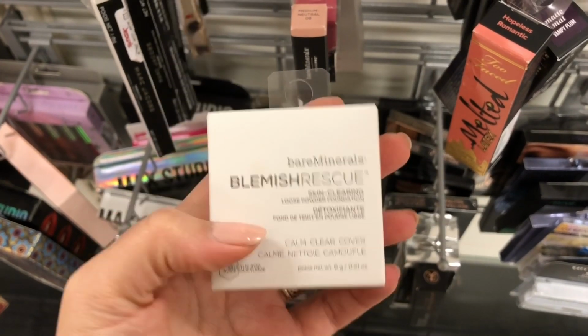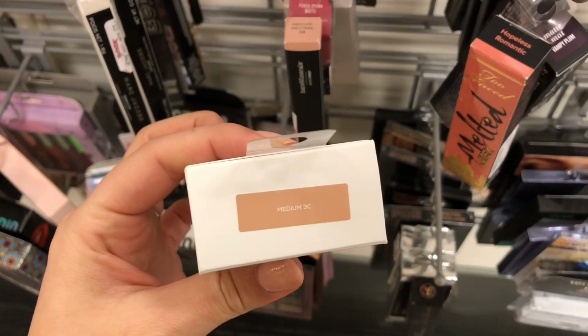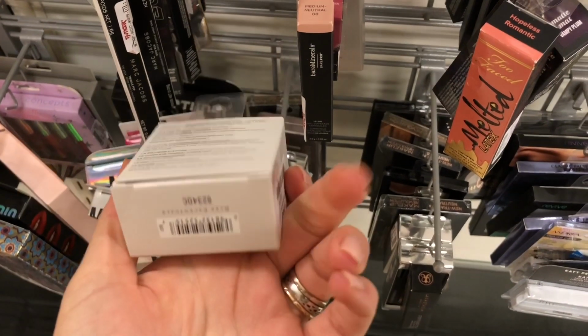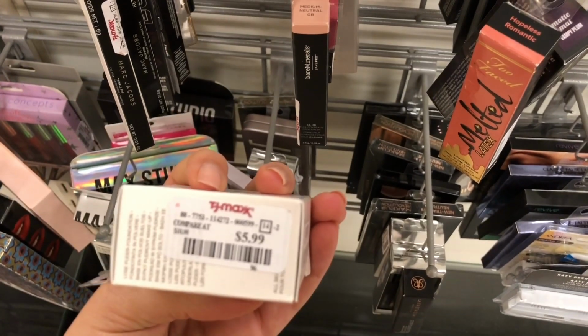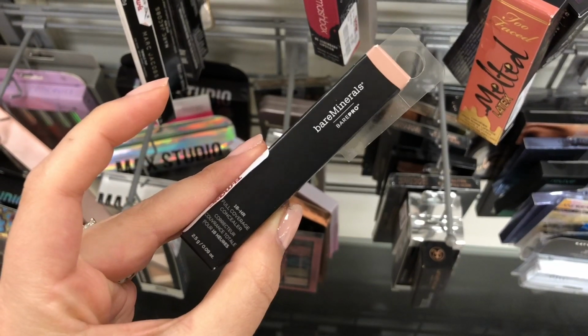I love when I find Bareminerals products here. This is their Blemish Rescue Skin Clearing Loose Powder Foundation. It's not in my shade, but I would definitely try this if it was. And the price on this is only $5.99. That's crazy.